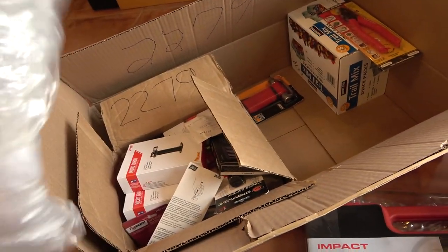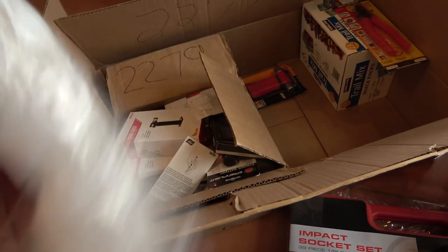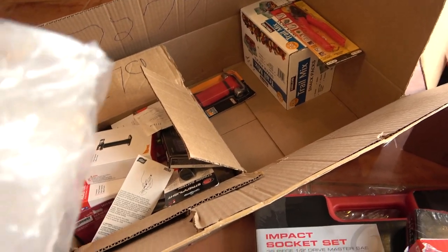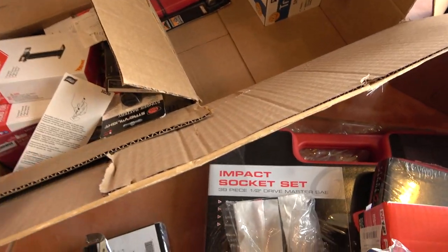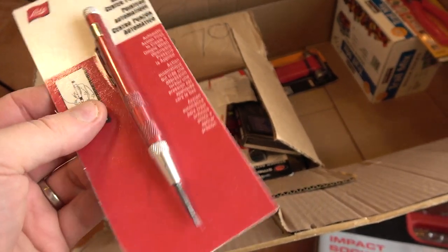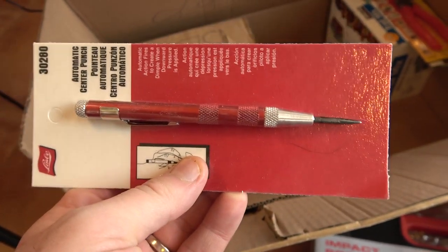Looks like we got some special order. What is this, a socket? Yeah, a little rubber battery switch cover for Streamlight Stingers. Lyle makes the automatic center punch that we normally carry on the truck. There's lots of other brands.